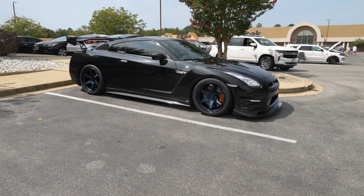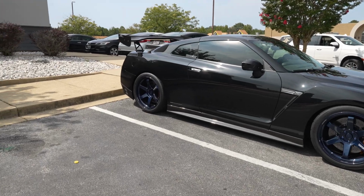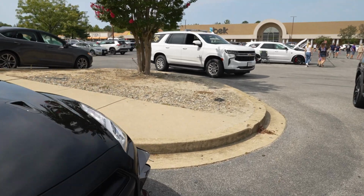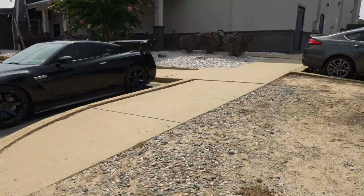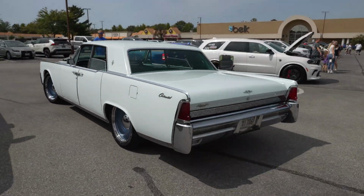You make as much power as you want. You're not too overly done. Bunch of good carbon on some TEs. Got the APR wing. Not too overdone. This right here is probably the real clean way I like a 35. There's that Continental with the suicide doors.